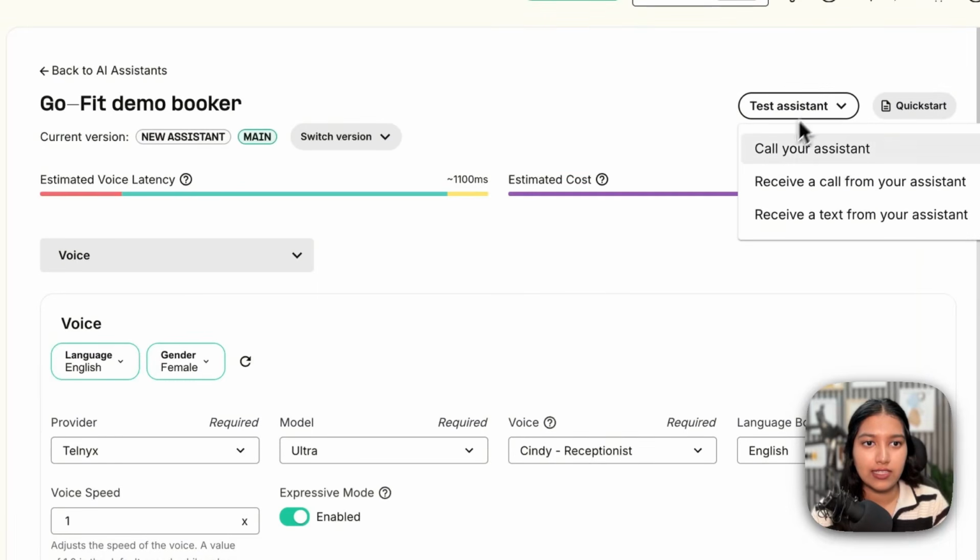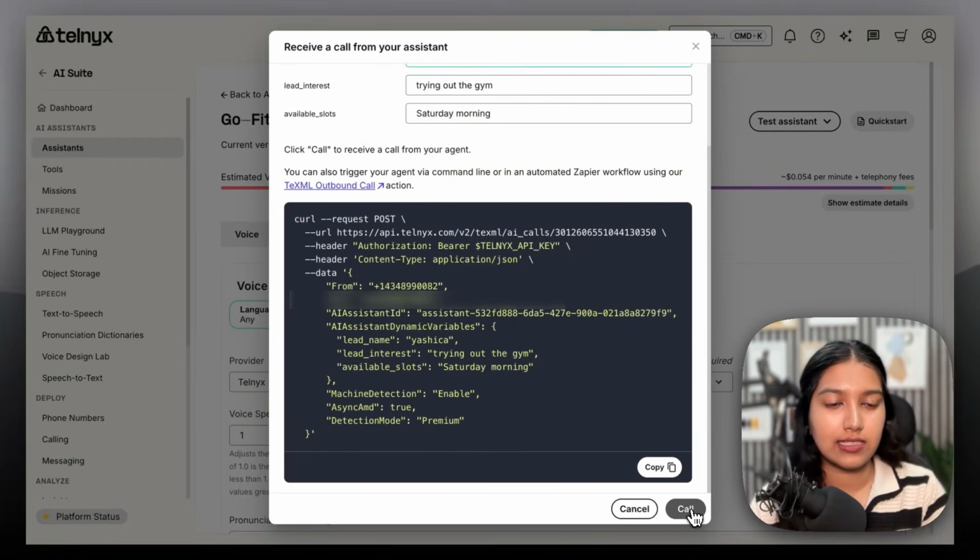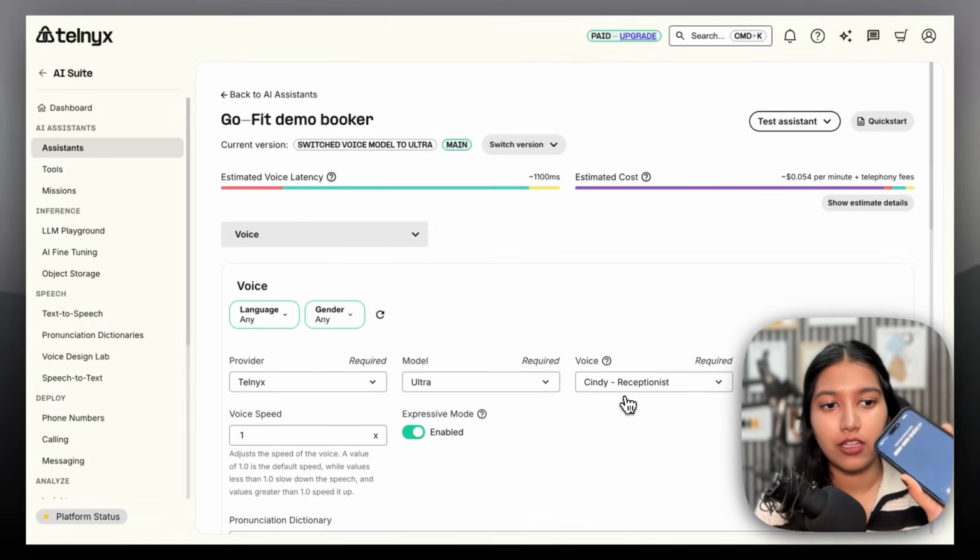And then I'm going to test the assistant and I'm going to click on receive a call. I'm going to fill out the details and click on call. So I'm getting the call.